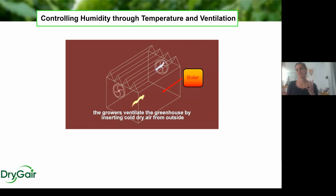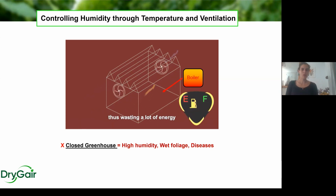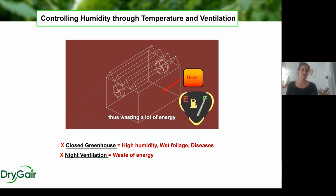And it leaves us with two kind of bad options. It's either we close the greenhouse and then we have the problems of high humidity and wet foliage and diseases. Or if we're using this type of night ventilation, we end up wasting a lot of energy.